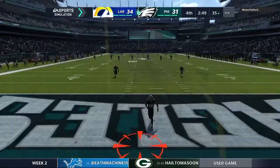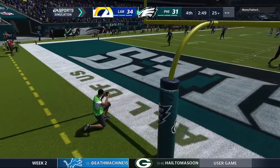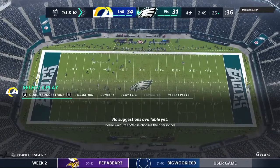By the way, we're not done in this one. I think we're set up for an exciting finish. And that one will bounce out of the back of the end zone, so we will start here at the 25.